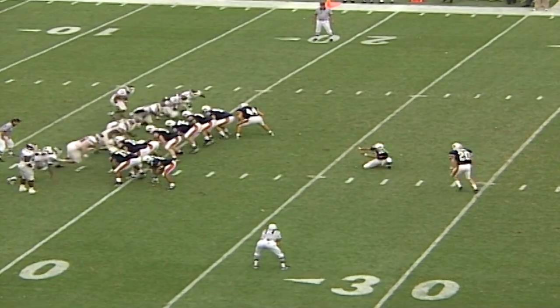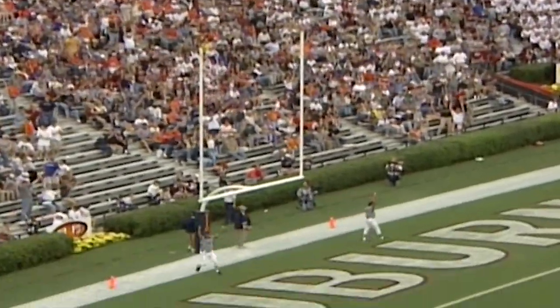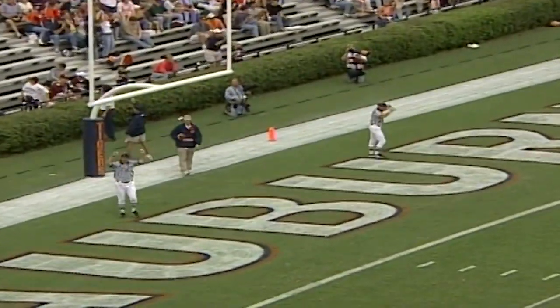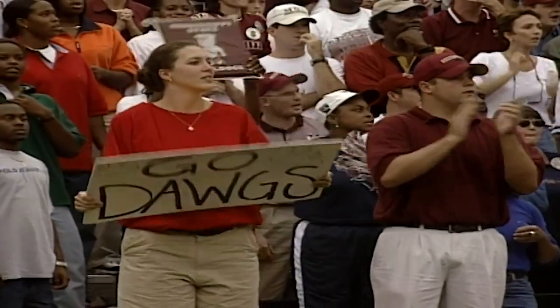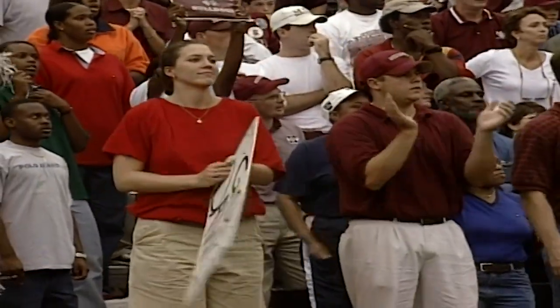We await the snapback. It's good. The ball is on the ground. The kick is away, high and long and good. Auburn leads Mississippi State 13-0 with 12:26 to go. Down 16-3. Just 4 minutes left to go in the ball game.